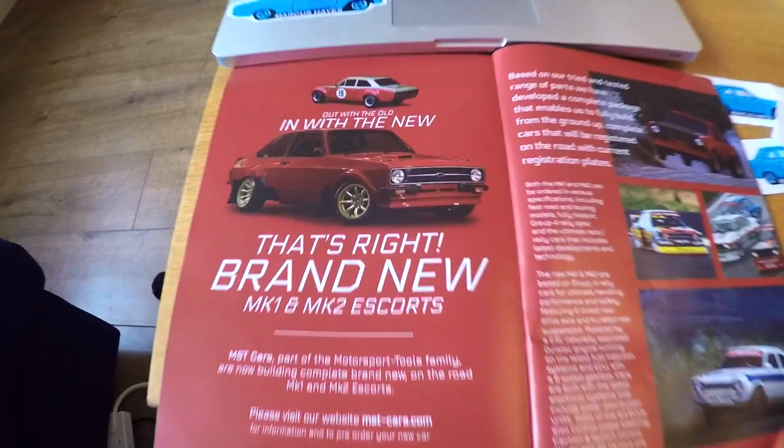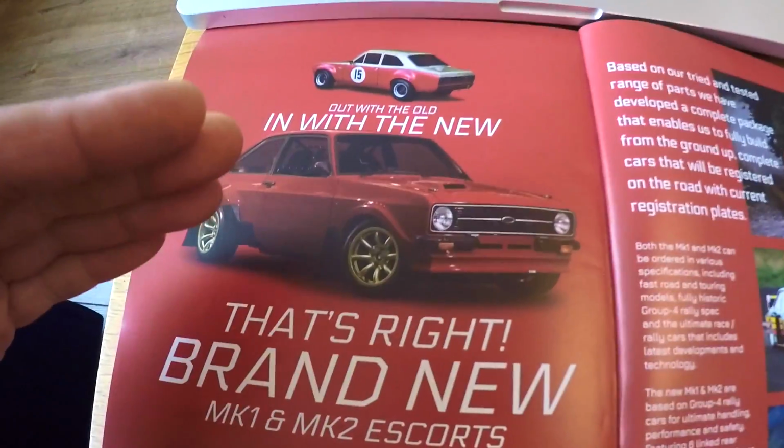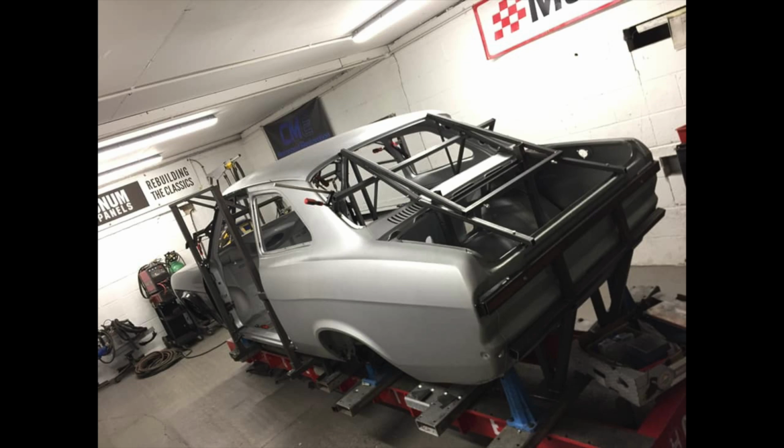So another thing I asked them is, with their Mark IIs, are they using the Chinese shells that are already available? And they told me that they're actually making the Mark II shells and the Mark I shells here in the UK themselves. And I've actually been enjoying looking at the updates on the Motorsport Tools social media, showing the cars going through the build process, attached to jigs and stuff.